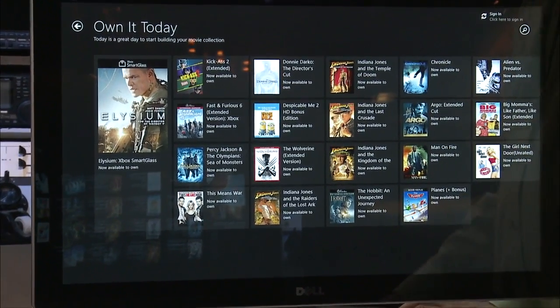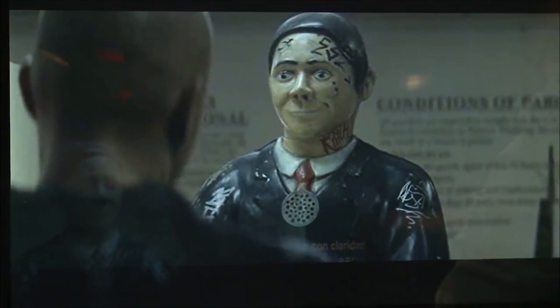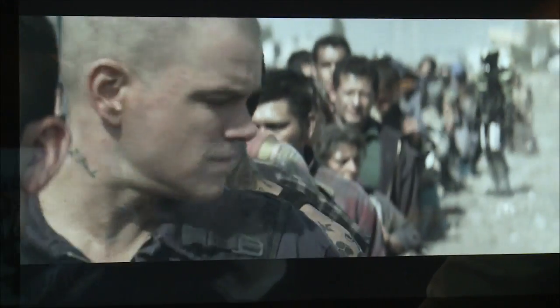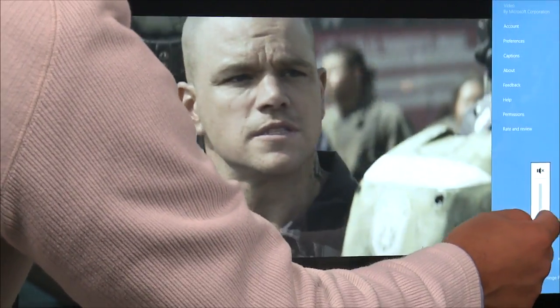Right. So this is 23 inches. So I'm just going to demo a little bit just on the resolution alone. I'm going to play a trailer here. Let's watch the Elysium trailer. Elysium. Good movie. So it's a little bit blurry, obviously. Let me turn up the volume probably, so you could actually get a demo of what this sounds like just as well as what it looks like.